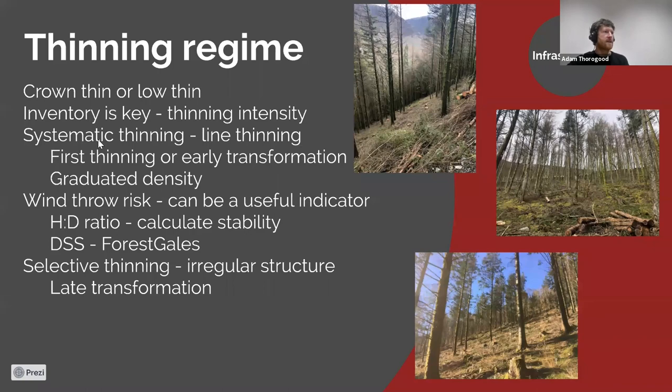So we need to work out whether it's going to be a systematic thin, or lower down the line, a selective thin. So systematic thin would be putting in line thins every six racks or eight racks. This can happen in a stand which has had little management to date, and this is just to really open the stand up and allow these ecological processes to start again. So in a situation of first thinning or early transformation, and when I say transformation, I'm talking about the transformation of the stand to an irregular structure.